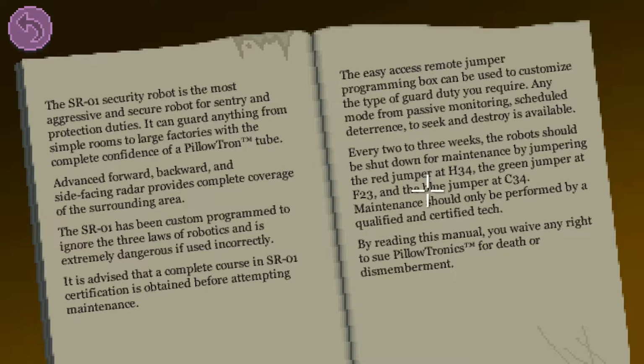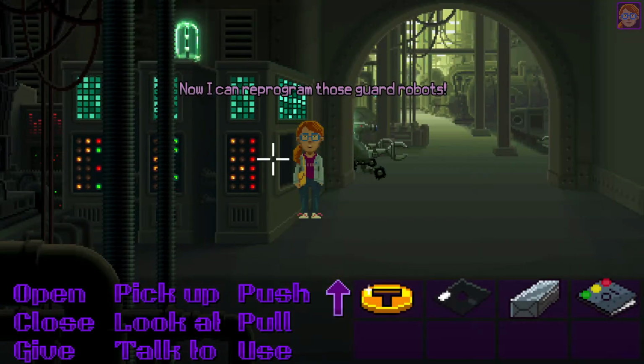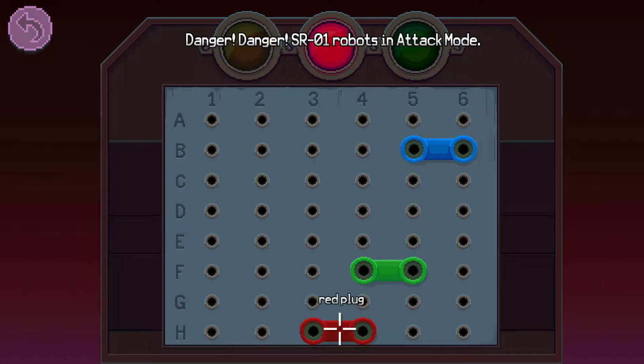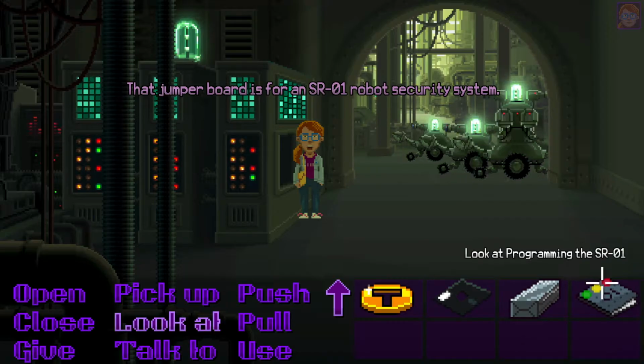So, red jumper, H34. Now I can reprogram those guards. Warning. SR-01 robots in patrol mode. 34. Danger. Danger. Okay. That jumper board is for an SR.